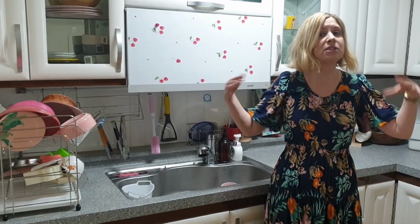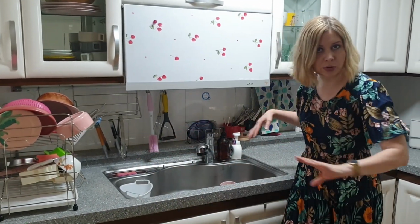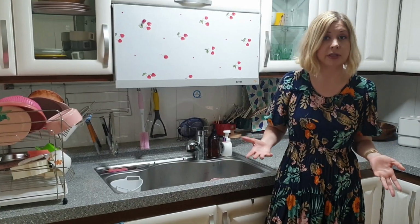Sink. Bench. Oh, and big sink. Even small Korean apartments still have a really big sink like that. That's very important for the Korean way of doing things as well.